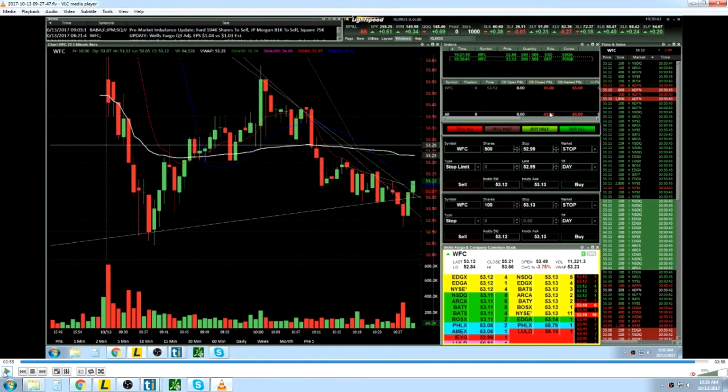It wasn't a bad setup, just the way that the trade went. Should have been a small loser. Not really too much else to say about it. It was a good setup, but just because it's a good setup doesn't always mean that it's going to be a good trade necessarily.